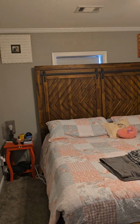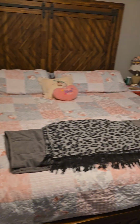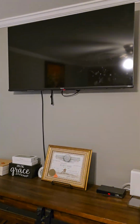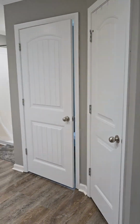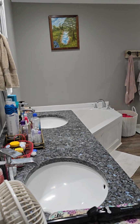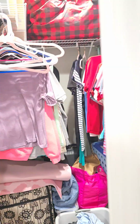Master bedroom is of fair size. This is a king size bed in here, and you've got a little room on each side and a decent size deal here. Like I said, it's not huge, but it's not small either. This is a standard closet. Come into the bathroom. Double vanity, big jetted soaker tub. And then we have another closet. And the closet here has some depth to it.